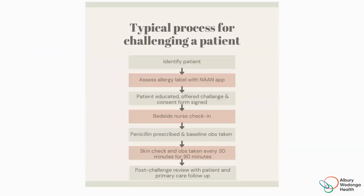what is the typical process for challenging a patient? The most tricky thing is identifying them. Most patients are identified by myself during my AMS rounds. The ID consultants I work with will often flag patients with me that they've picked up on their ID rounds, where they would rather change their therapy if they could delabel the patient's penicillin allergy. We do also get referrals from registrars. We've probably had 3 or 4 patients now that have been delabeled because they were referred by registrars, which is really good. It shows that the hospital is starting to become a bit more familiar with our procedure.